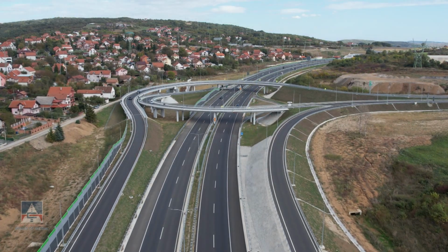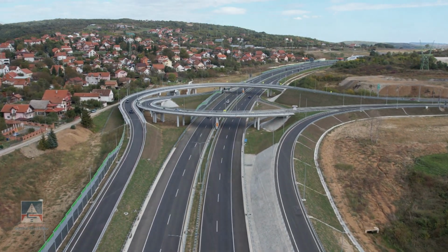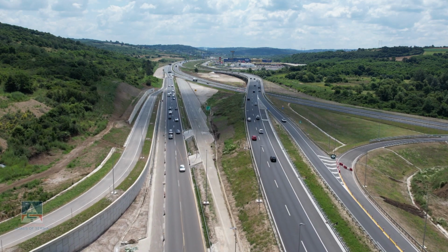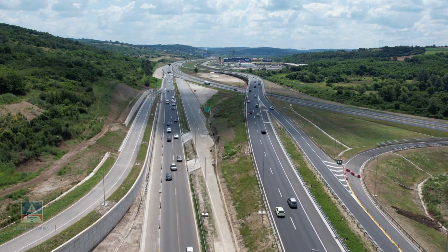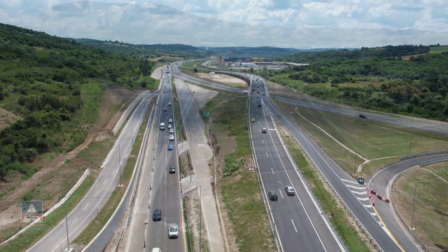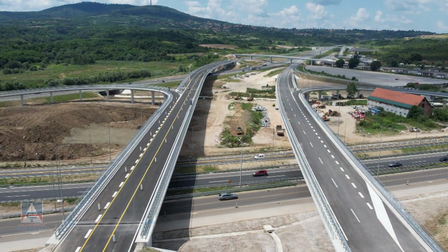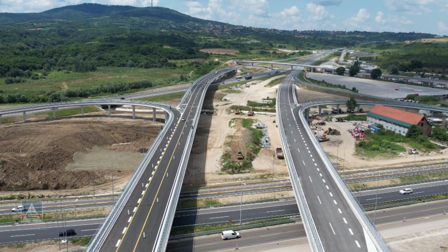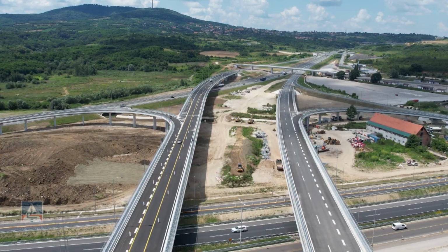Then the interchange Avala, which represents a link between the motorway and the old Avala road, and the interchange Bubanj Potok, constructed between the former toll station Bubanj Potok and the exit for the ring road. Interchange Bubanj Potok is the largest traffic node in the Republic of Serbia, with 8 bridge structures or 13 interchange lengths in total.